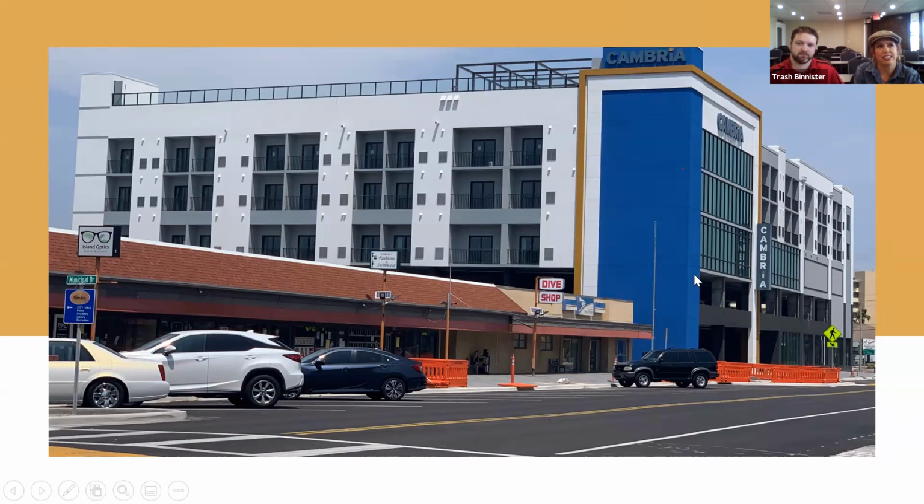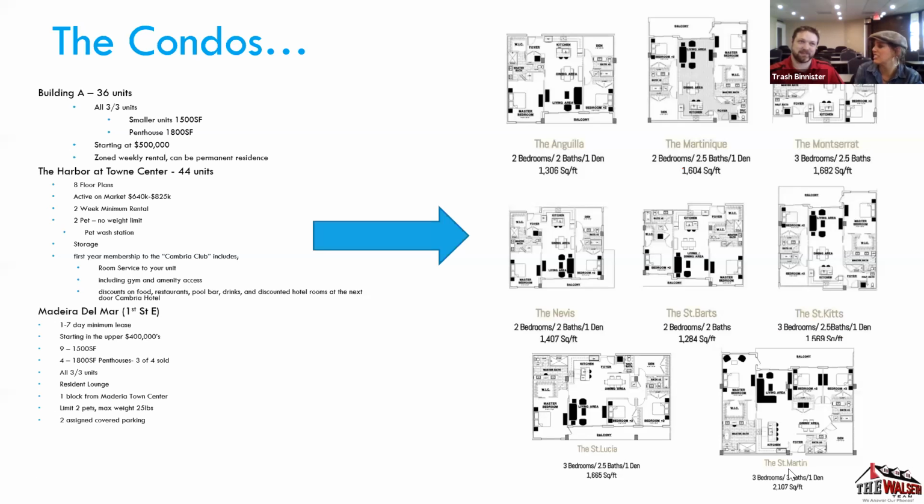But I think the Cambria Hotel has been a bit polarizing. I'm like, oh, the colors are pretty, and Chase is like, I hate it. They didn't ask our opinion. No, they didn't. We could have told them.